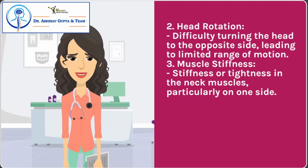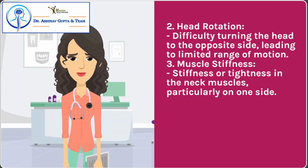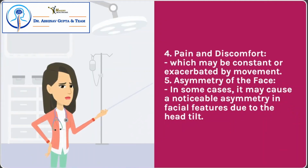3. Muscle stiffness: stiffness or tightness in the neck muscles, particularly on one side. 4. Pain and discomfort, which may be constant or exacerbated by movement. 5. Asymmetry of the face. In some cases, it may cause a noticeable asymmetry in facial features due to the head tilt.